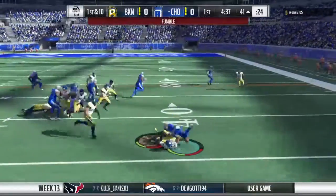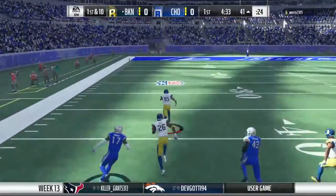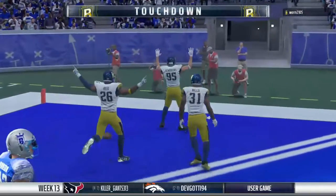Now the first carry for Ezekiel Elliott. And on his first carry, he loses the football. And this is picked up by the defense. He's at the 30, 10, and he is into the end zone for a touchdown.